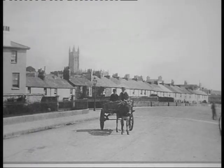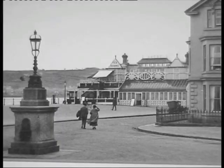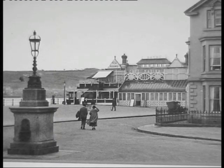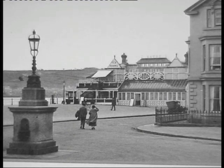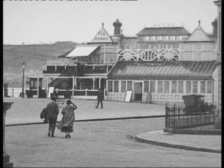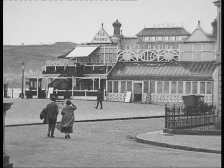That's a view of South Terrace, St Mary's Church in the background. And that was taken in 1890. And there we have a shot of the Cafe Marina, which was on the western end of the promenade back in the 30s. A bit closer view. I can remember going there as a boy.